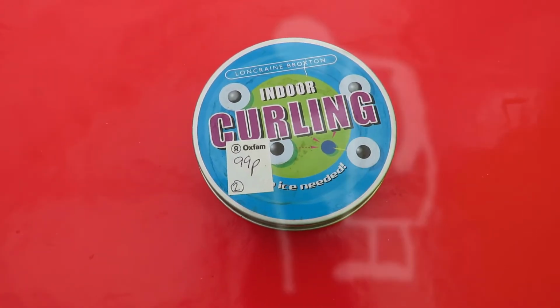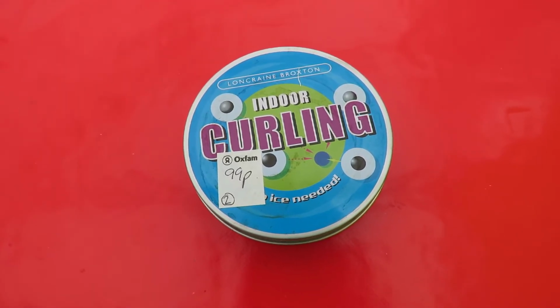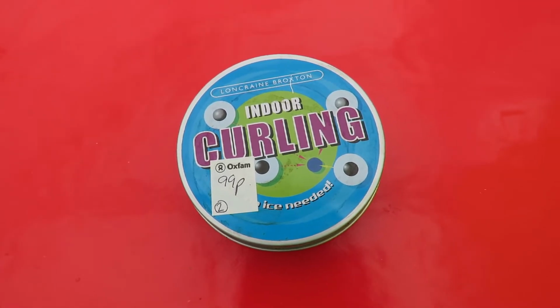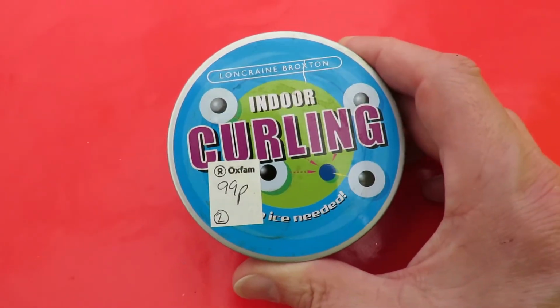Hi guys, charity shop Gold or Garbage, Thornbury today. Normally I find something in the charity shops and something in the recycling centre, but not today. This is all I found that caught my interest.